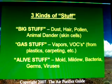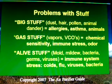There are basically 3 kinds of stuff. Big stuff like dust, hair, and pollen. Gas stuff like vapors and outgassing and chemicals. And alive stuff, your mold, mildew, bacteria, germs, and viruses.